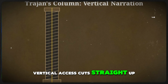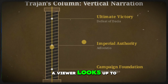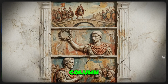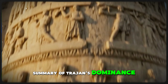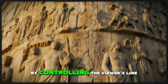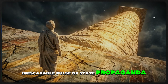Vertical axis cuts straight up through the spiral layers, connecting specific thematic notes. By standing in a specific spot, a viewer looks up to see the emperor speaking to troops, then appearing victorious, then crossing a bridge, all stacked in a single vertical column. This vertical alignment bypasses the complex narrative spiral to deliver a high-speed summary of Trajan's dominance. The architect engineered a visual shortcut to belief by controlling the viewer's line of sight on the ground. They transformed a dense historical record into a targeted, inescapable pulse of state propaganda.